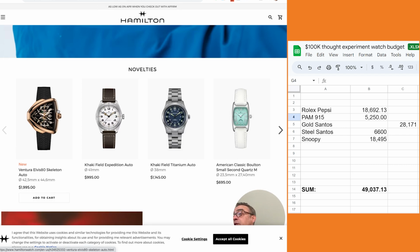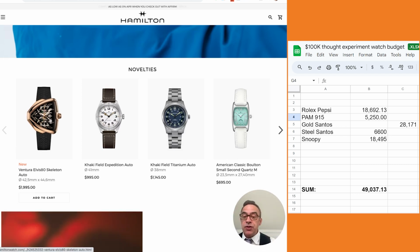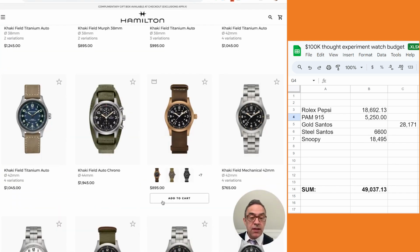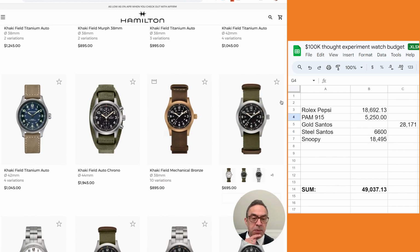Okay, next I'm gonna go for Hamilton. This is one of the first watches I ever got, a beautiful Hamilton field watch, and that's what I am going to add here. Also though, this Ventura is catching my eye. Okay, what I'm looking for is, oh my gosh, 42 millimeters, that is huge.